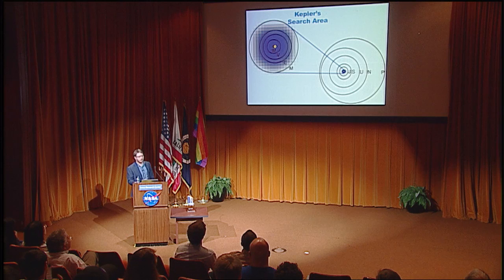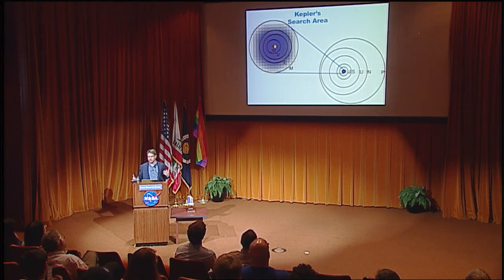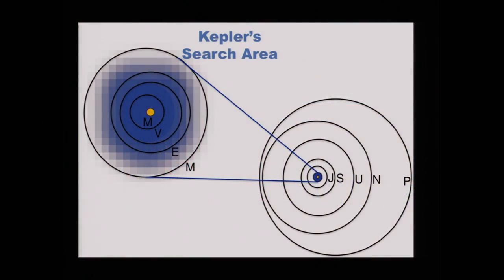So Kepler's taught us a lot about the inner part of the solar system, or the solar systems. It's taught us about the occurrence of things interior, basically, of Earth's orbit around other stars. But if you look at this graph, this shows you where the inner system of our solar system and where Kepler's sensitive. The blue region here is showing Kepler sensitivity as a function of distance from a star. And it tails off as you get towards Earth's orbit.